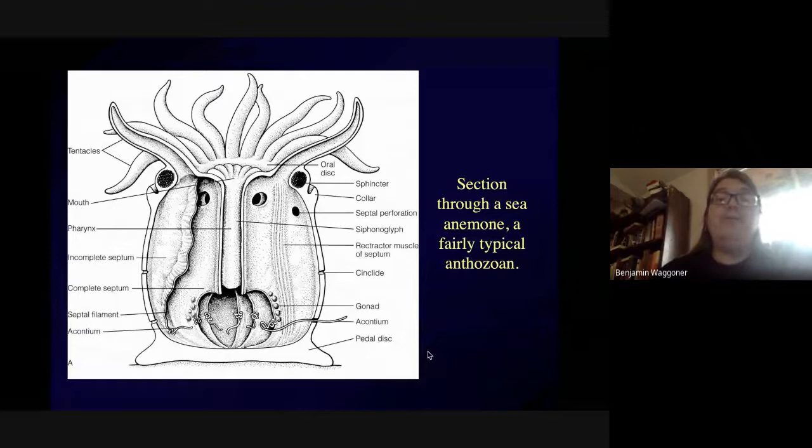The mouth is in the center of a ring. Sometimes there's more than one ring, but at least one ring of tentacles. The tentacles just kind of wave in the breeze. And the tentacles are studded with these stinging cells. And the mouth is in the middle of the ring of tentacles. In the middle of that upper surface of a sea anemone is called the oral disc. And the mouth opens into this tube, the pharynx or actinopharynx, that extends down into the gastrovascular cavity.